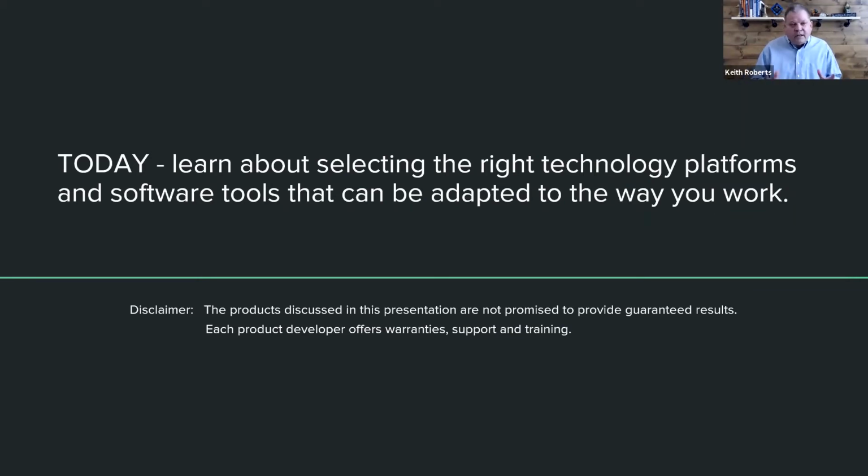So basically, anything I discuss today, these are products that I like, use, and recommend. It's not necessarily promising you they'll work great for you. It depends on how you use the software. All the software manufacturers we'll talk about have great support, their own warranties and disclaimers, training, all those things that we need to be successful.